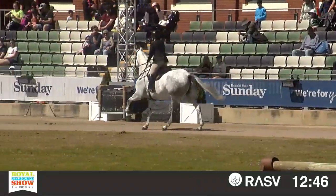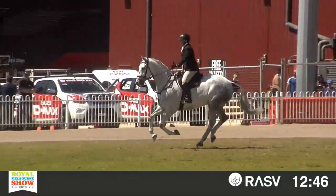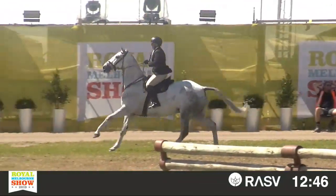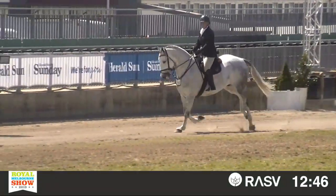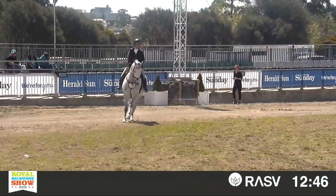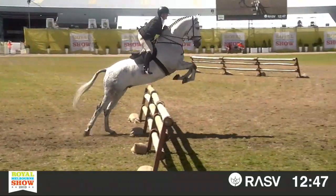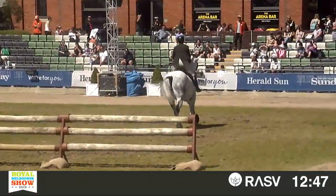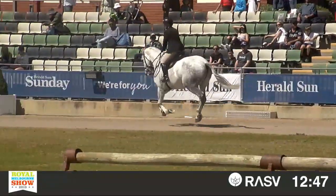Just struggling to get a number here, but I think you might find the horse is Just Magical Dreams, number 1743. That's Hayley Graham. Well, really launched into that second fence. When she lets him go, he's a bold jumper at these fences, isn't he? If she can get him just to settle a little bit through the centre here, I'm sure they'll finish off with a good round here.